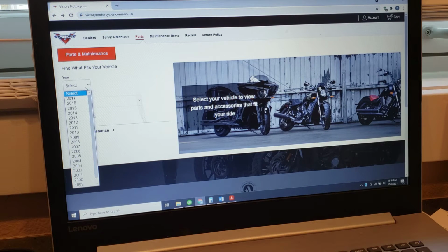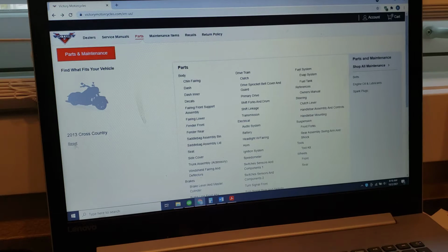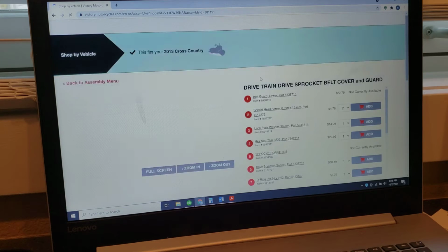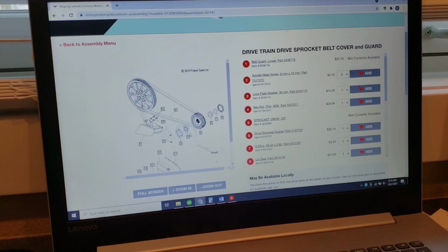Let's say you're looking for a belt for your 2013 Cross Country. So I entered 2013 Cross Country, and then I go over here, and I know that's in the drivetrain, and it says drive sprocket, belt cover, and guard. I know the belt's in there from experience. And boom, it brings up the parts fiche, and it shows you all the associated parts, each part number, price, availability.